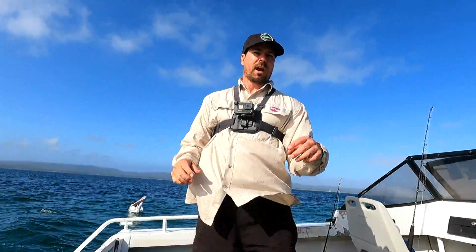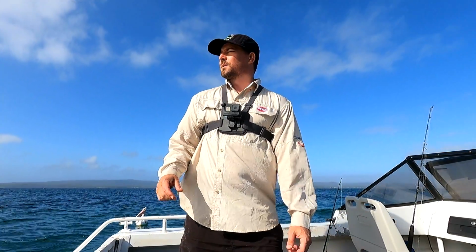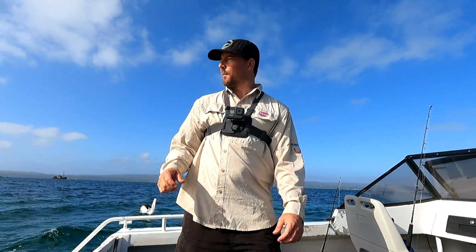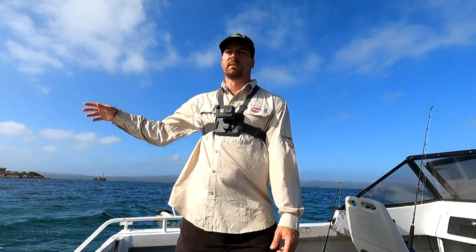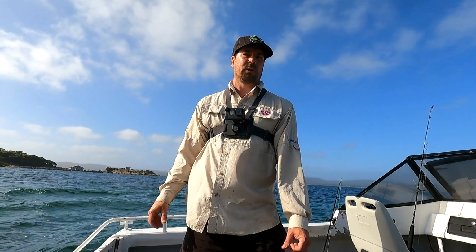Now we have started to drag anchor. That wind continues to strengthen as I was talking about before, so I don't really want to lose another anchor after what happened the other day. So we'll pull up, just drift slowly in towards the land and see if we can catch a squid. There's a really nice beach in there as well. We'll see if we can jump off and maybe have a quick little swim.